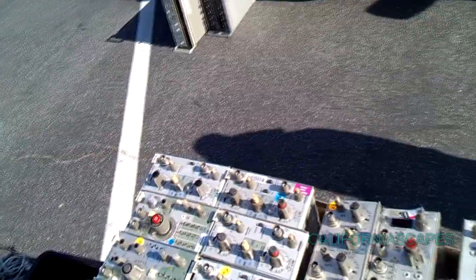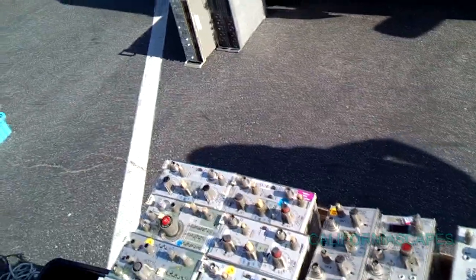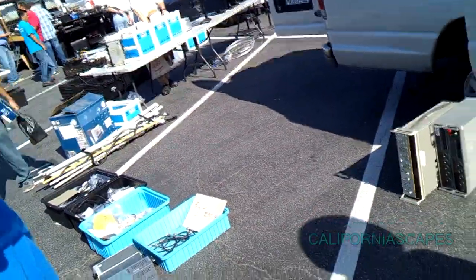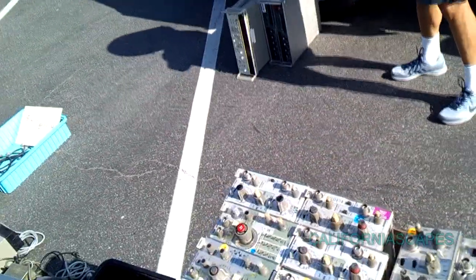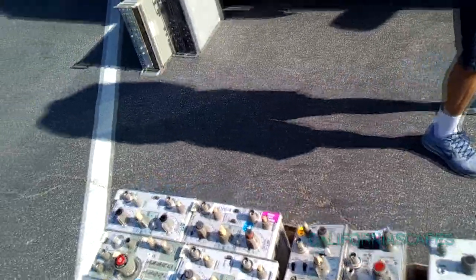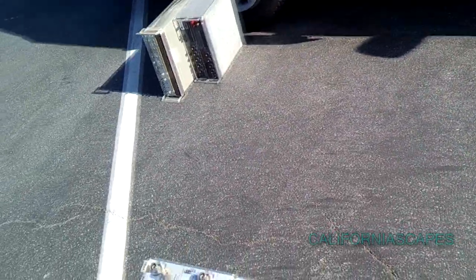I bought the frames just because I want to keep my main one still running. The advantage, most of these, all they need is power. You can use them for front ends for other stuff. You just apply good power to them, especially these amplifiers. This is the one I'd like to have, but I need a 1 gigahertz amplifier for my spectrum analyzer.